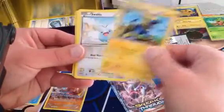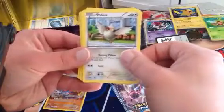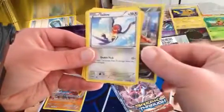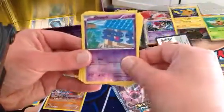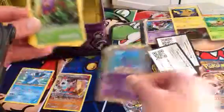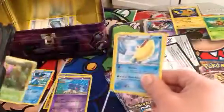Manectric, Swablu, Pidove, Bagon, Talo, Electrike. The reverse foil this time is a Shuppet. We have a Dustox Ancient Trait card as the rare.